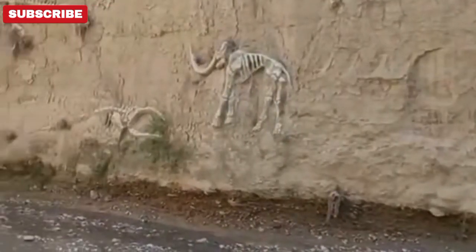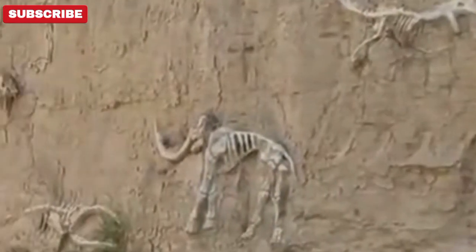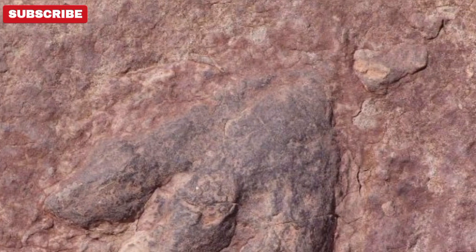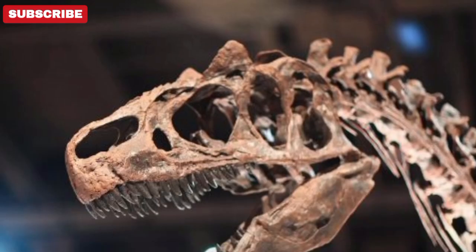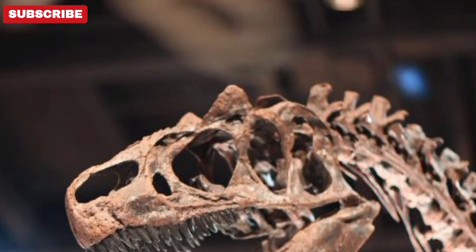Another reason dinosaur fossils remain intact is because they were buried in areas that did not experience extreme changes in temperature or moisture. Stable environments slow down chemical reactions and reduce erosion, making it easier for fossils to survive. If the bones had been exposed to high heat or strong acids, they would have broken down much faster.